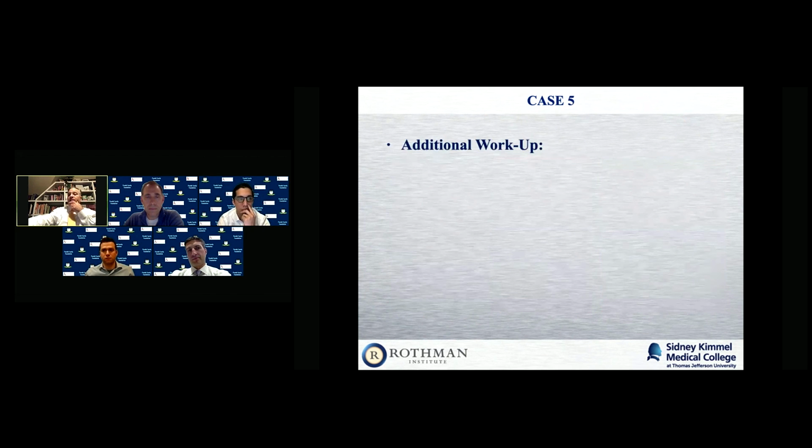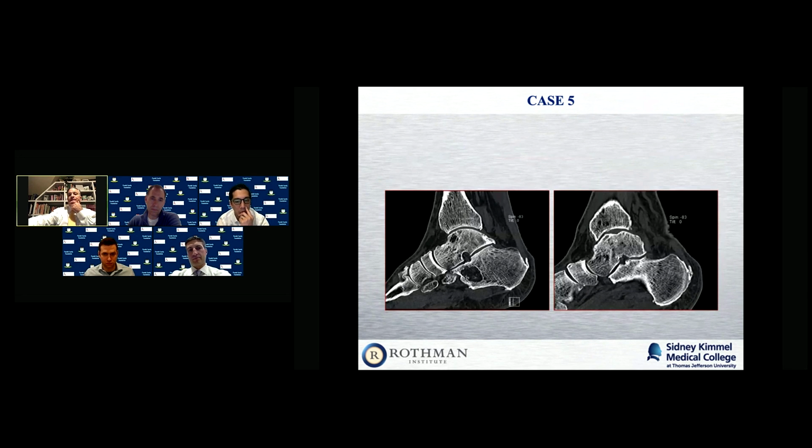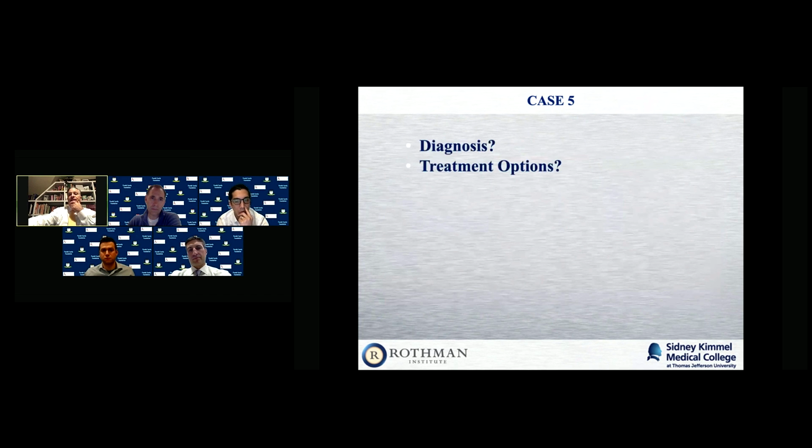So for my additional workup I obtained a CT scan, and it really gave me a significant amount more information on the coronal and sagittal images. You could really appreciate the joint space narrowing, the irregularity of the talus. On the lateral, you can see these geodes and this significant depression within the dome of the talus. So the diagnosis is osteoarthritis of the ankle and some degree of osteoarthritis of the subtalar joint.